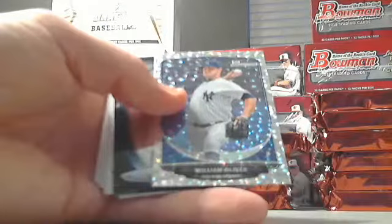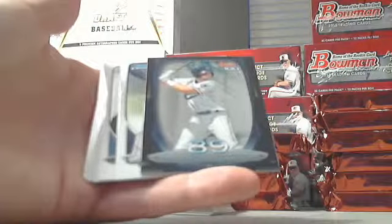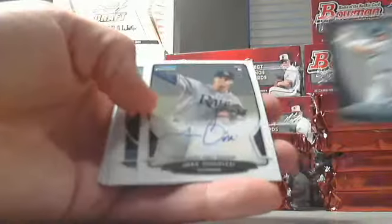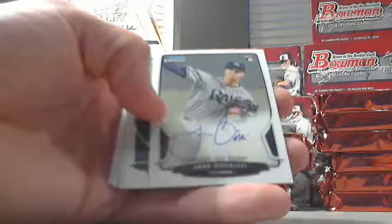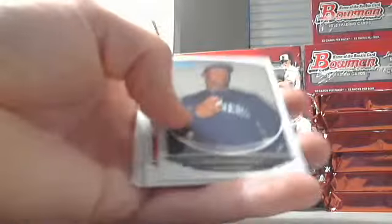Silver Ice, William Oliver for the Yankees. And then we have a top 100, Austin Hedges. And we are already on the board. And I think I could tell you who that is. Nope, I'm incorrect. That's not who I thought it was. It is Jake Odorizzi for the Rays. I thought that was Taijuan Walker for sure with how loopy and crazy that auto was. All right, here we go. Pack two.